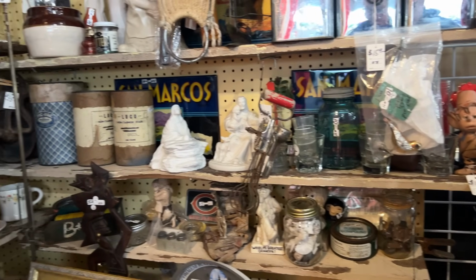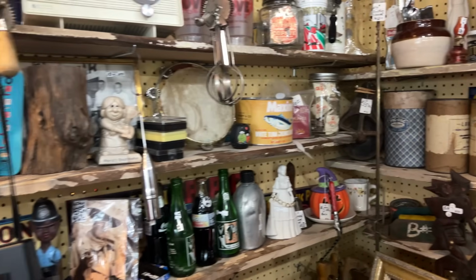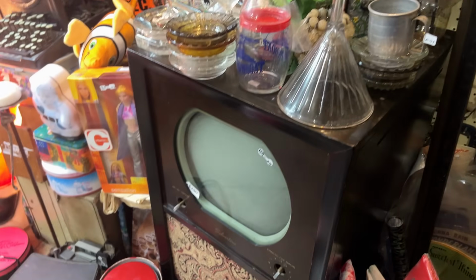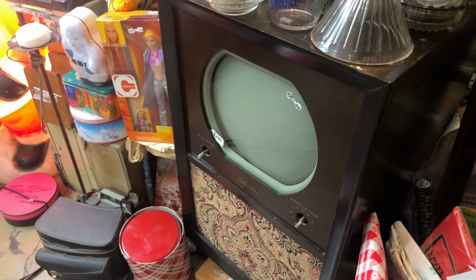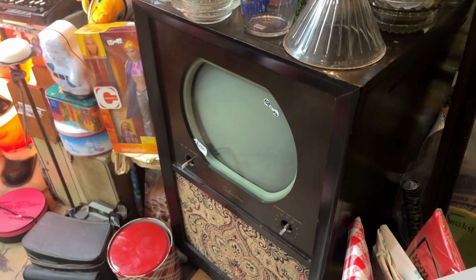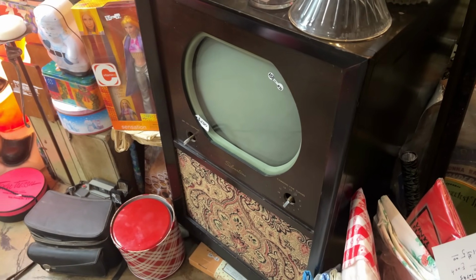Well, this booth is certainly full of wonderful items, a lot of great things to look at. But what drew me in here is right down here. Look at this television. Isn't that amazing? That's got to be very early. It's got a brocade front to it, which I assume is where the speaker is located.